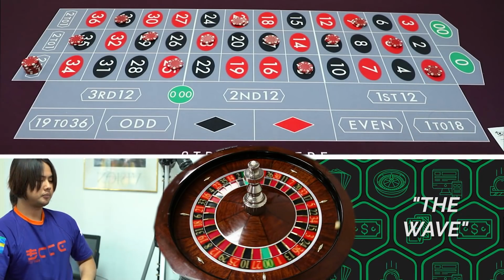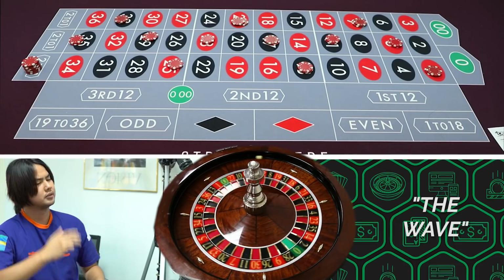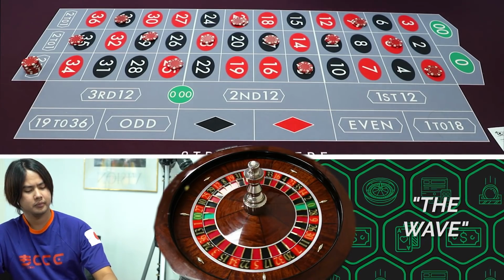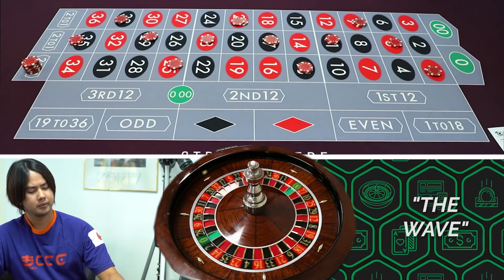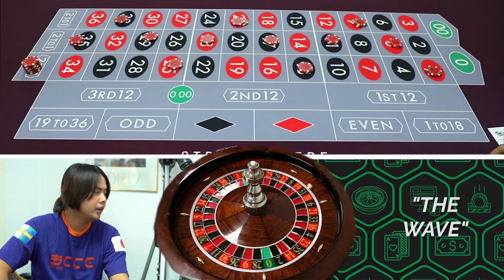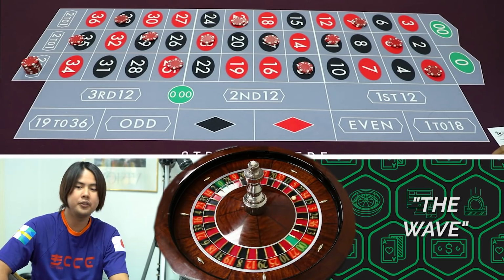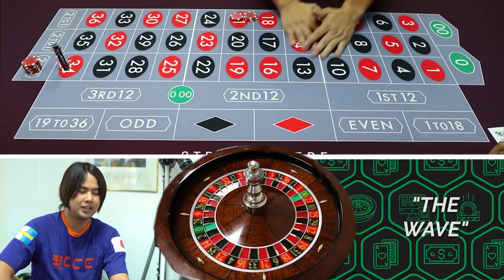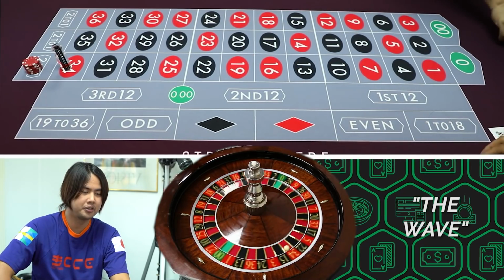All right, Alex. Okay, let's see what happens here. Do us proud, sir. Okay, no more bets. Hit it! Hit it! 34! Oh my god. Hedge again. That's down 40, because we doubled our units and we doubled the loss.